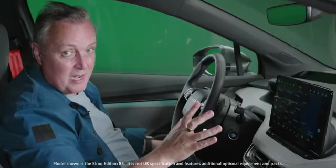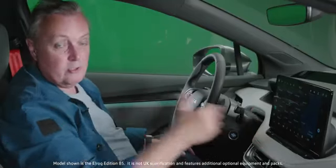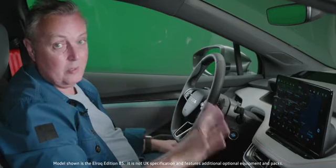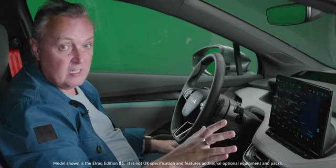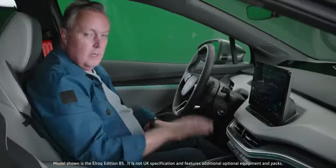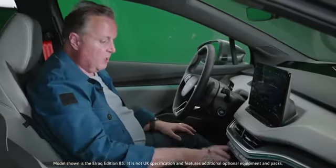You know, I've sat in many cars where it's really difficult to use, but I've paired my phone very simply without ever having done that before. And I've set a navigation destination without ever having done that before. Really easy. Another thing I think is important is having these fast keys down the bottom.